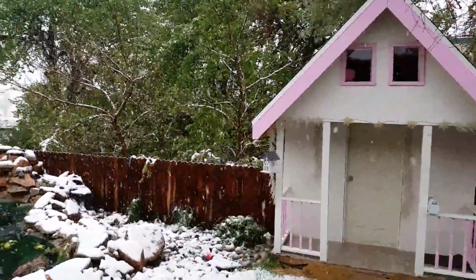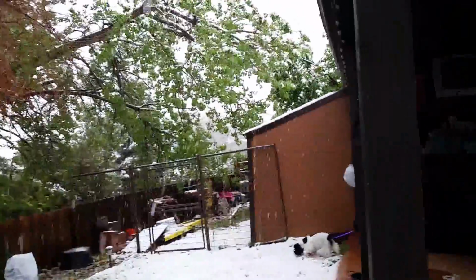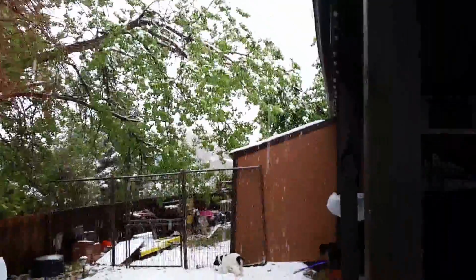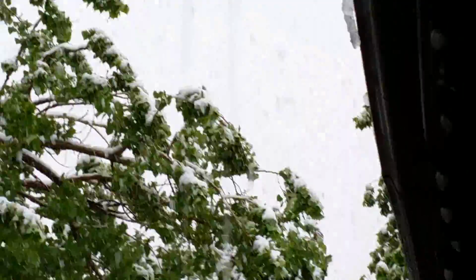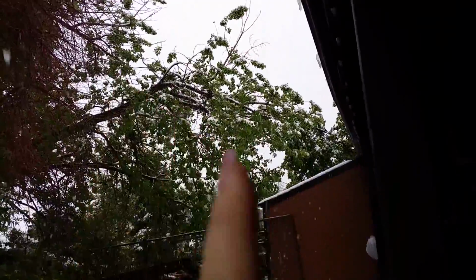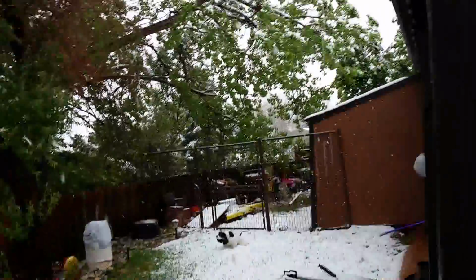So we've already got tree breakage over there at the top. Hold on. You can see it better from the front yard. We've got tree breakage there. I'm afraid that this branch will come down, but it shouldn't do any damage.